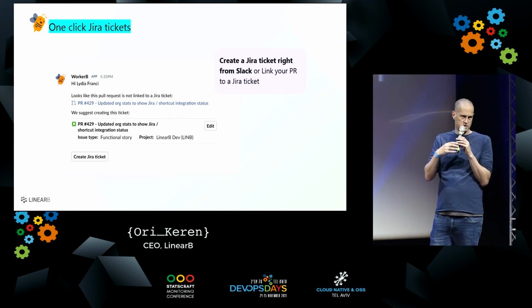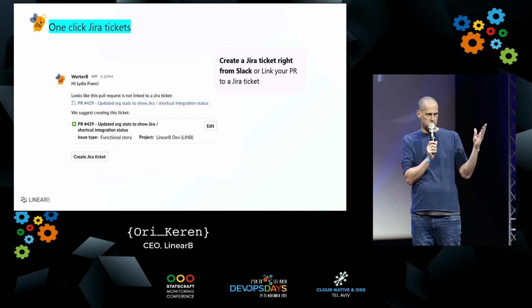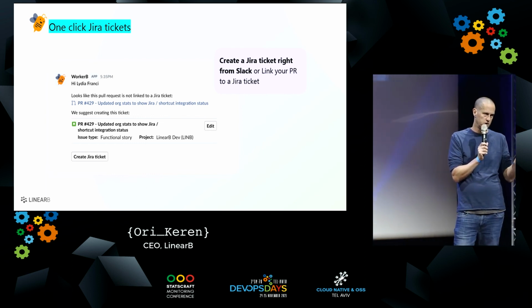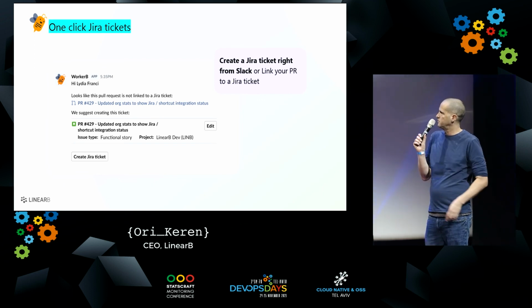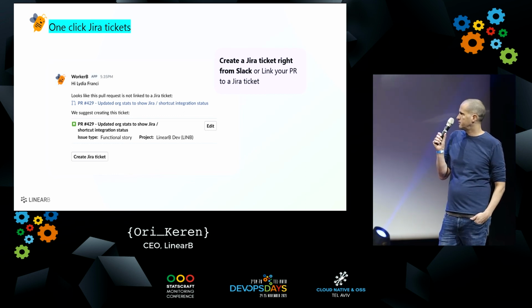Our project manager is happy because they don't ask us every second, what's up with this ticket? Is it done? Is it not done? Data hygiene around Jira is at a high level, so managers are happy because now we can know where the projects are. And we're happy as developers. I wish I had this feature because, again, it will save me a lot of time every day.